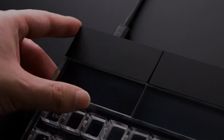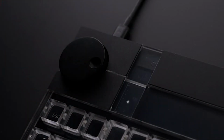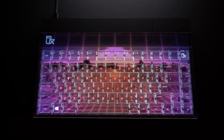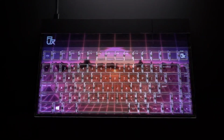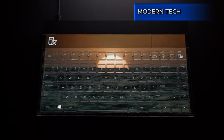Interchangeable modules. Up to 4 modules can be magnetically attached to the keyboard to enhance your productivity and creativity. Available in 4 module types that can be mixed and rearranged in seconds in any of 256 different combinations to suit your desired use case.